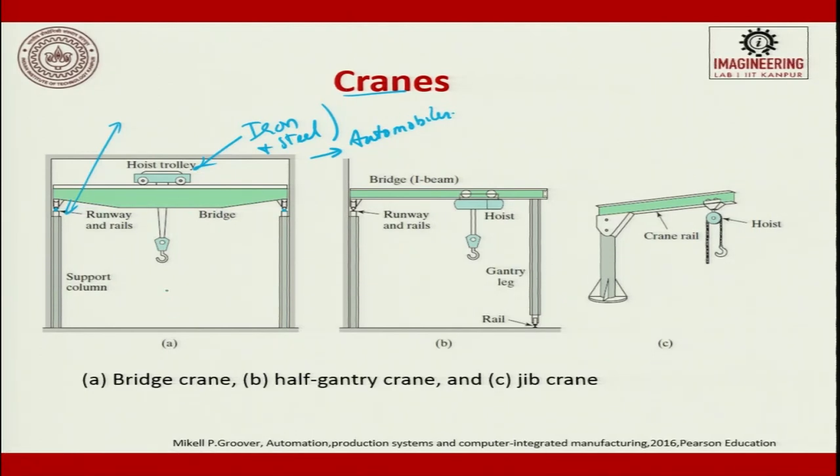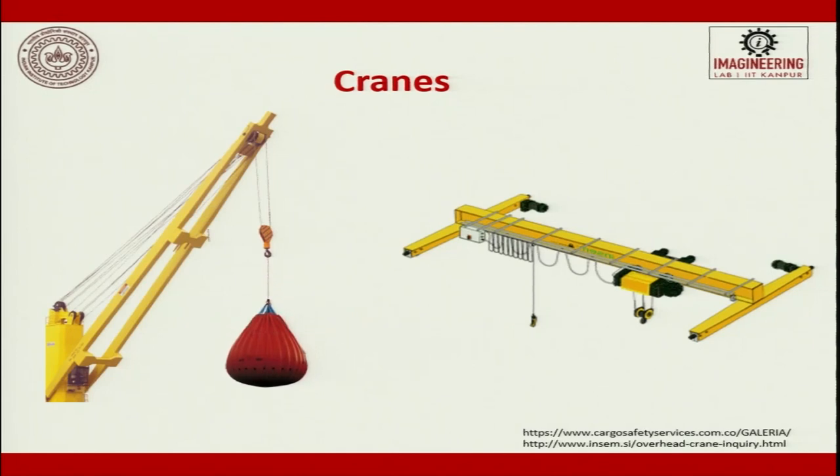This is a bridge type crane, this is a half gantry and this is a jib crane. The jib crane is something like a cantilever which is used for moving loads, and it can also move around. What is used in the construction industry where a multi-story building is being built will be a jib crane. So, this is a hoist and these are some of the applications which are used.